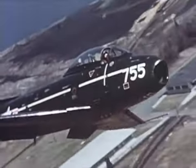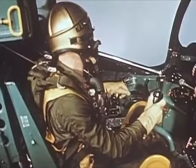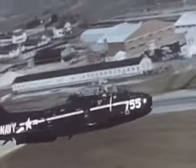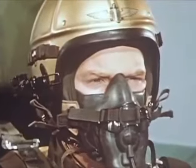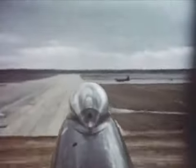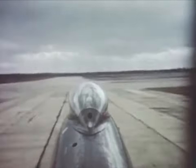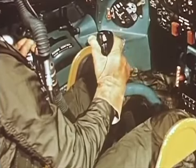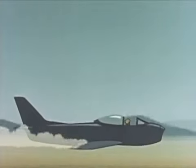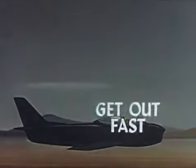In the event that all attempts to lower the gear have failed, follow this procedure for gear up landing. Leave gear handle up. Flaps down. If you are undershooting, slow to 130 knots, your best glide speed with gear up. If you are overshooting, open the speed brakes as required at approximately 120 knots. Use normal landing technique. Stick full back, wings level, touchdown at 110 knots. As soon as your airplane stops sliding, get out fast.